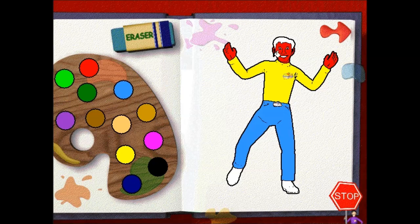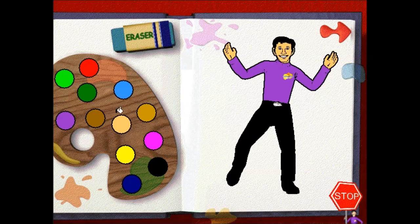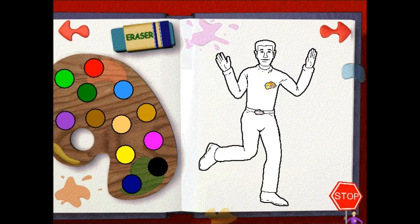Wow! Hip hip hooray! Wow! That really adds a good touch. Hip hip hooray! Wow! What? More to colour? Be as colourful as before. Hey, that looks like me. Hey, it is me.